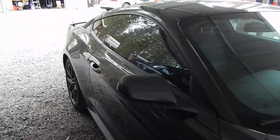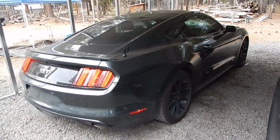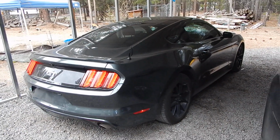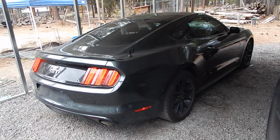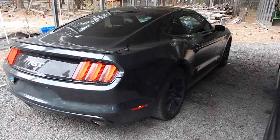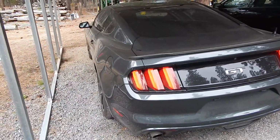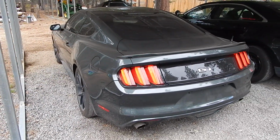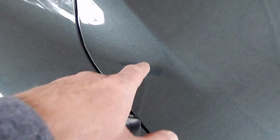Anyways, this thing is badass. 435 factory horsepower. A guy came out like 3 weeks ago and took it for a test drive, and he did 120 miles per hour in it. I was like, dude, how fast are you going? And he told me afterwards. But anyways, I was in the passenger seat. Car is fast. County Sheriff's Department. Always professionally maintained and upkept.